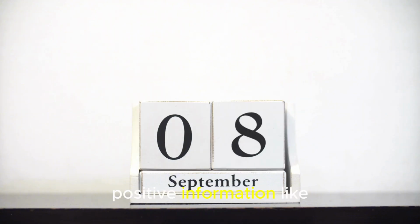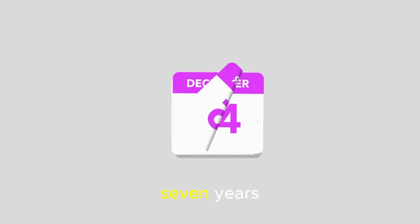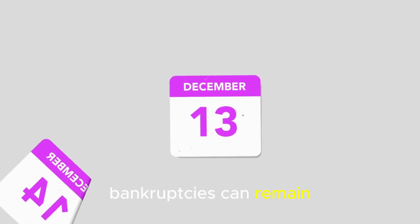Number 16. How long information stays on your credit report. Not everything on your report lasts forever. Positive information, like accounts in good standing, can stay for up to 10 years. Negative marks, like missed payments or collections, typically stay for 7 years. Bankruptcies can remain for up to 10 years, depending on the type.